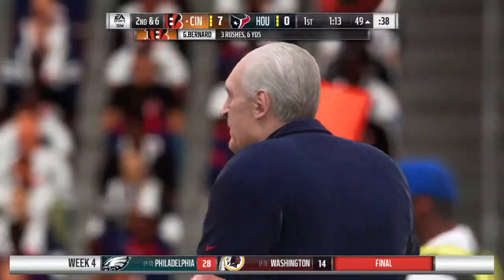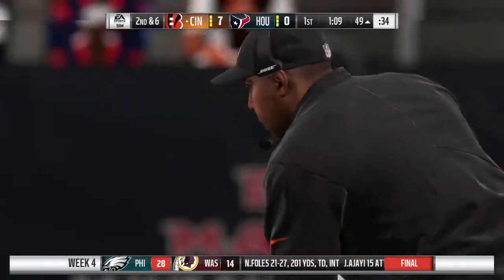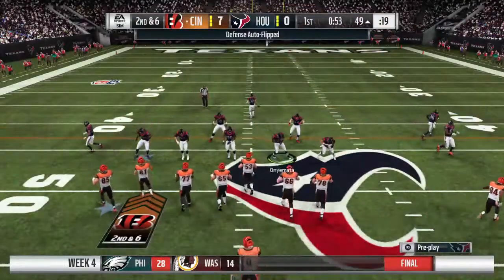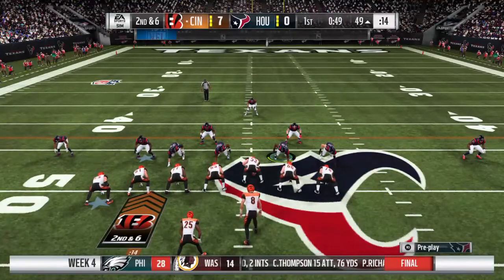And he goes across midfield and down into Houston territory. It's a pickup of 4, and it'll bring up 2nd down. I call that play a success. A nice inside run sets up a very manageable 2nd down. A very solid gain on that play. All right, here we go.